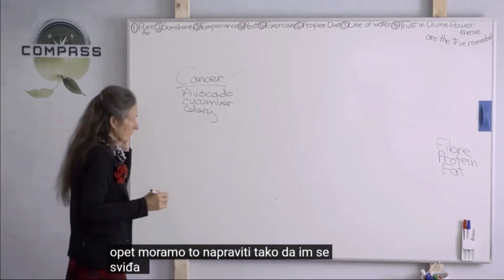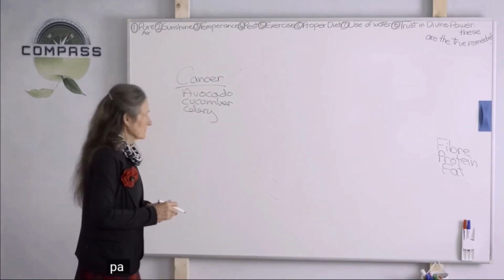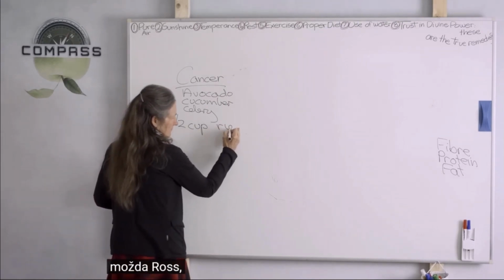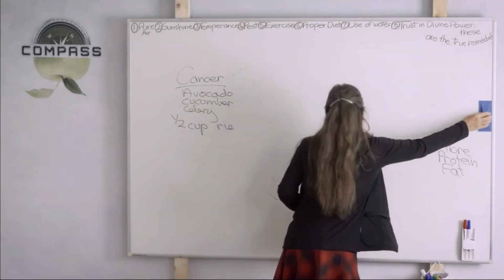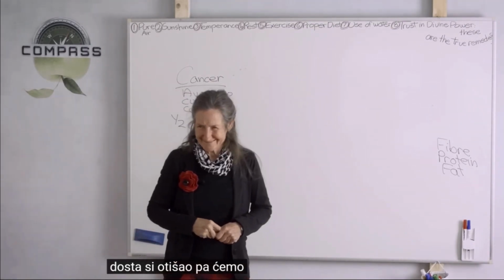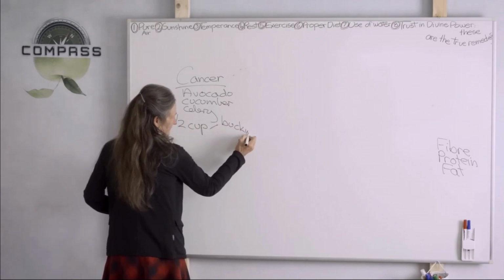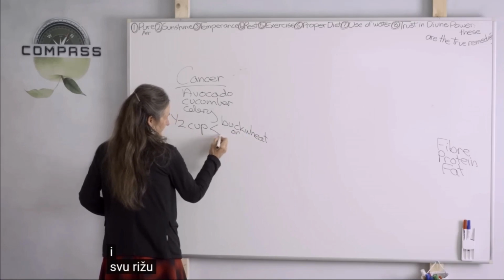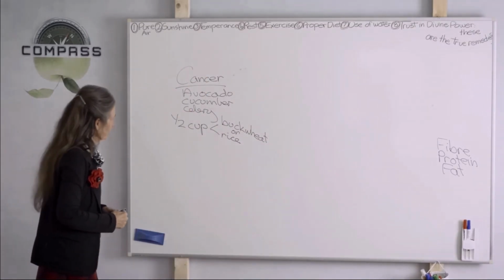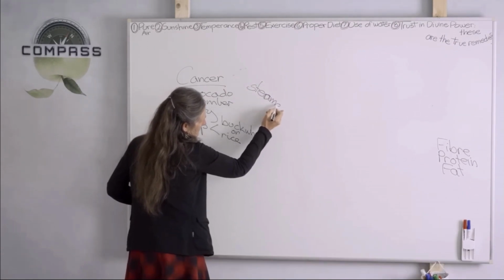Again, we've got to make it so that they like it. And they can have a little grain, but not a lot of grain. So maybe just half a cup of some of the grains we just looked at. Yeah? Maybe rice. I like some color to that. It's green. So will we put buckwheat? And or rice? And we can have some green. What would be some green? Broccoli. Yeah, or you could have some steamed vegetables maybe. Steamed veg, we'll just say steamed veg.